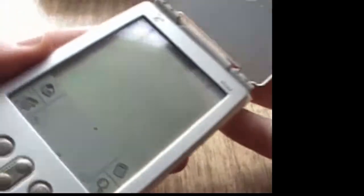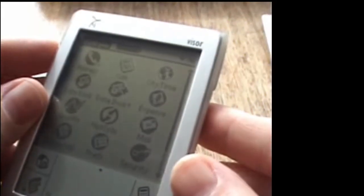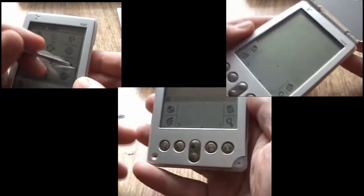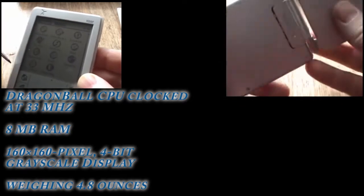years ago. Released in March 2001, the Handspring Visor Edge featured a Dragon Ball CPU also, but it was clocked at 33 MHz. It was packed with 8 MB of RAM or storage, and it also had a Palm OS, but it featured version 3.5.2H with a Handspring special OS. It also had a 160 by 160 pixel grayscale display that is standard for most Palm PDAs. However, at the time, it was the thinnest and lightest, weighing in at about 4.8 ounces.